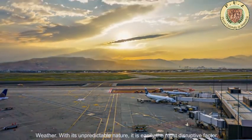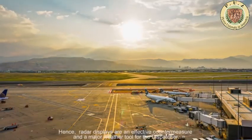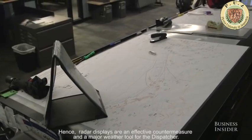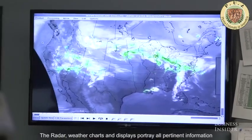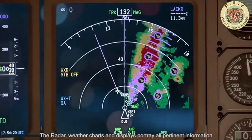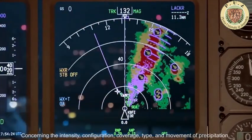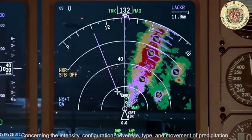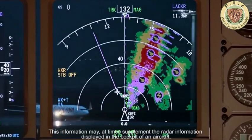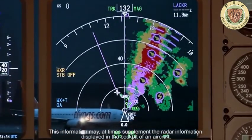Weather. With its unpredictable nature, it is easily the most disruptive factor. Hence, radar displays are an effective countermeasure and a major weather tool for the dispatcher. The radar, with their charts and displays, portray all pertinent information concerning the intensity, configuration, coverage, type, and movement of precipitation. This information may, at times, supplement the radar information displayed in the cockpit of an aircraft.